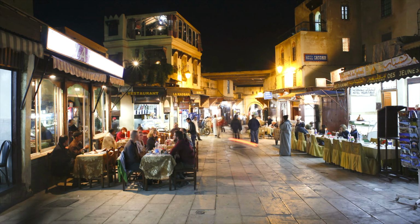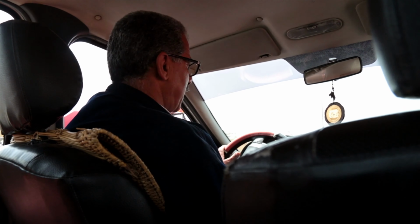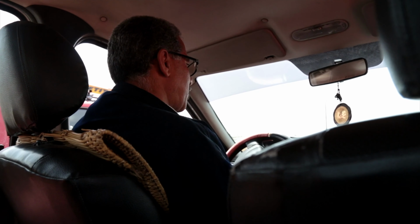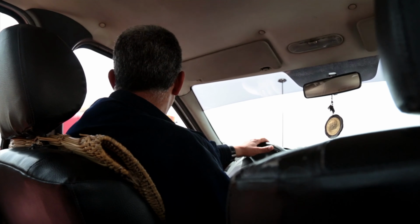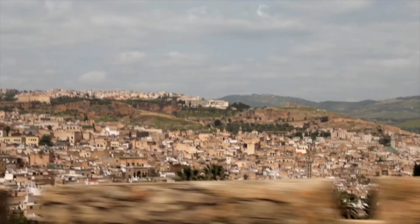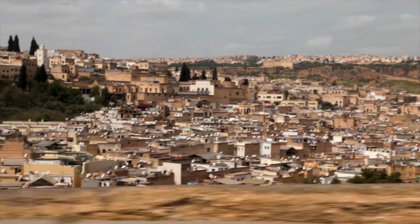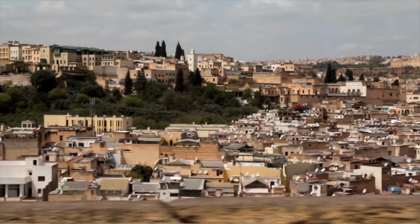Another tip, make sure you agree a price before you get into a tuk-tuk or taxi. You can check with your hotel what the expected rate should be and make sure you haggle for it. Talking about taxis, when arriving in Marrakech, it is best if you arrange an airport pickup with your hotel rather than finding a taxi at the airport.